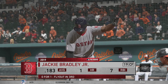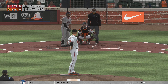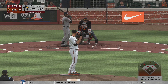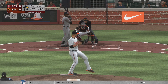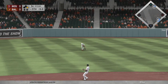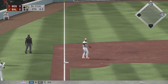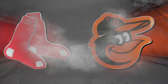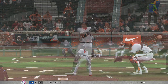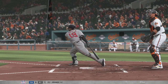Stepping in, Jackie Bradley Jr. He flew out in his last at-bat. First pitch of the at-bat. Line drive to left. And there's the first hit of the game for the Red Sox. Hey, just a nice piece of hitting right there. He's able to keep his hands inside that ball, stay square as long as possible, and feed it into the opposite field for a base hit.